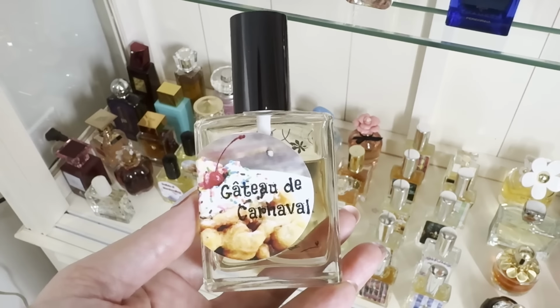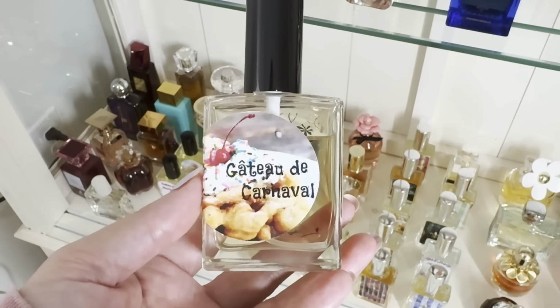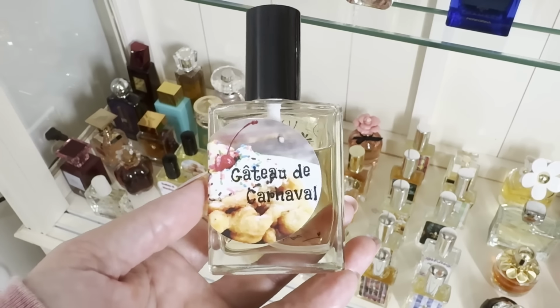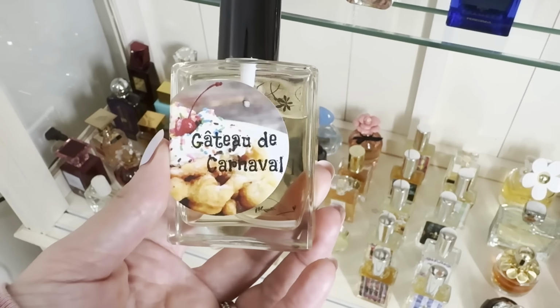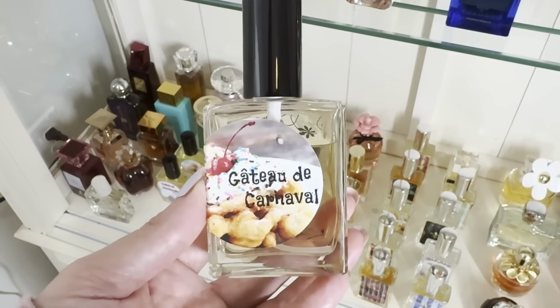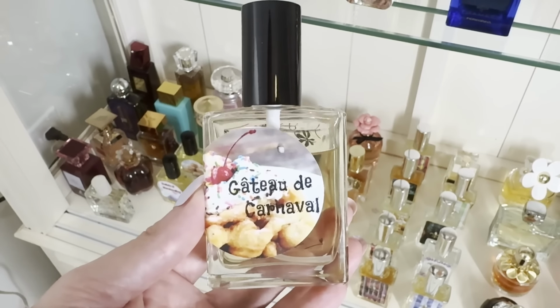All right, and my last one I have from Kais, this smells like a funnel cake. This smells exactly like a sweet, delicious, fruity funnel cake without the grease. It's absolutely delicious, but you do have to be into gourmands because this is photorealistic to food.